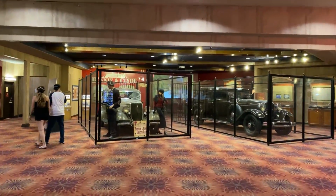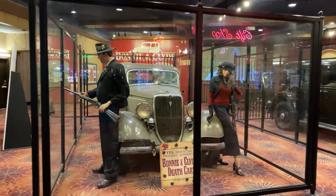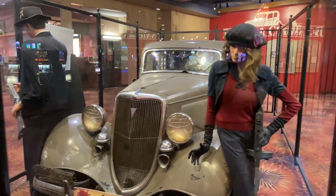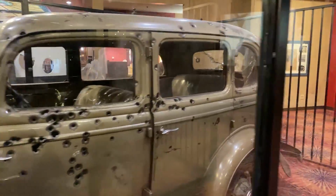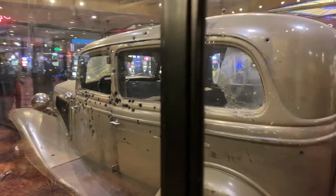This is the Bonnie and Clyde death car. It has been here for a long time. It spent some time in Whiskey Pete's and then moved across the street to Primm Valley, and now it's back here. You can see the car and some historical displays and a movie that explains everything that goes on, along with Dutch Schultz's 1931 Lincoln, also on display in this area of the casino.